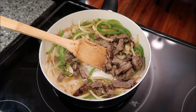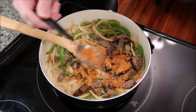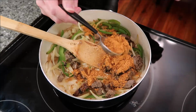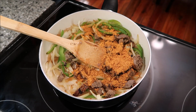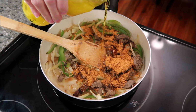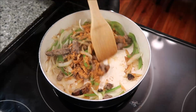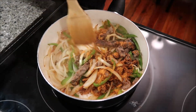And then I'm going to add some of this taco seasoning mix. And just hope that it's good. But I like a chili powder. I like that kind of seasoning. So that's probably like 2 tablespoons. And then I'm gonna add some of this banana pepper juice to it, because you have to have some juice with that taco seasoning mix.